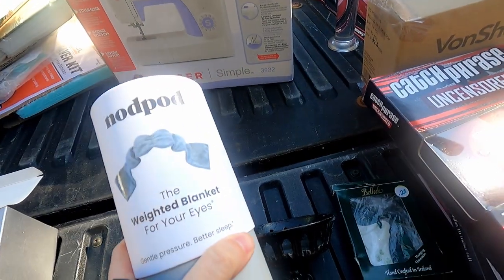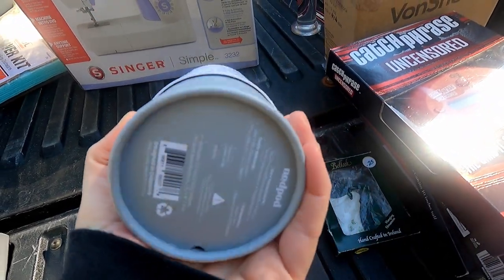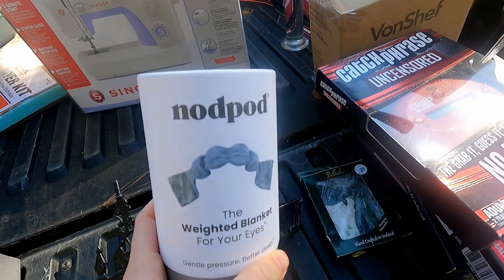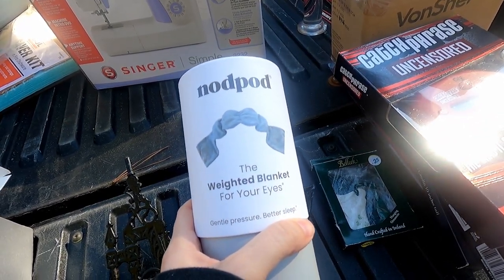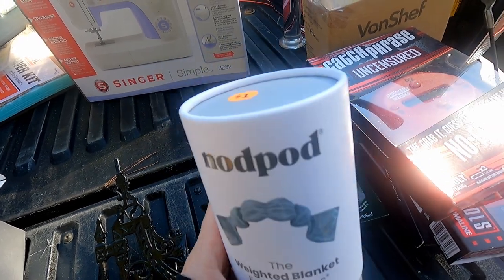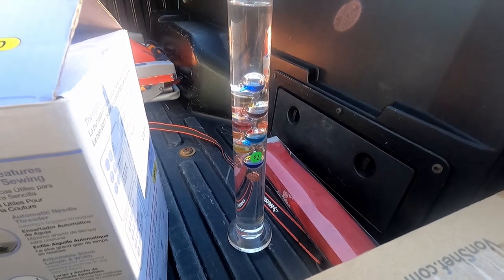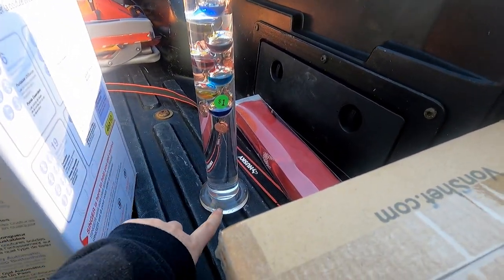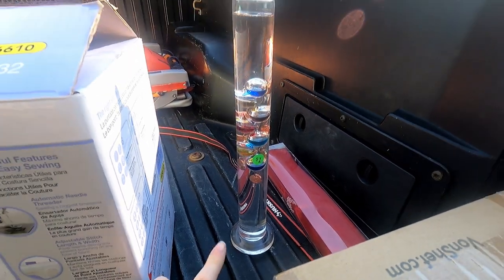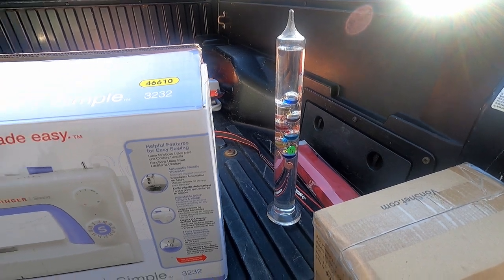Okay, another new thing in the box is this Nod Pod weighted blanket for your eyes. That's like $20. I'm probably gonna keep that. I've got two kids. Anything to help me sleep better would be nice. Okay, in the back is this Galileo thermometer. So the little glass bubbles will sink to the bottom and tell you the temperature. That's like $20. I'm putting that in my booth. I do not want to ship that.